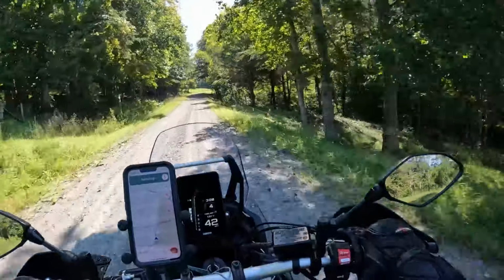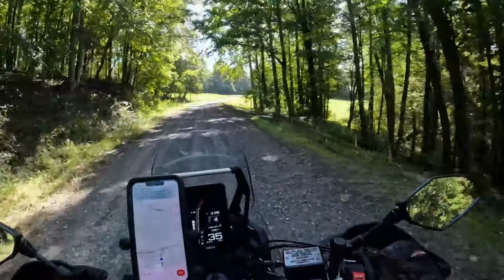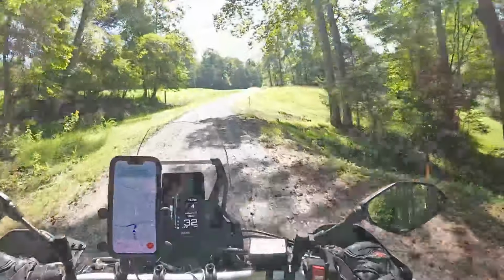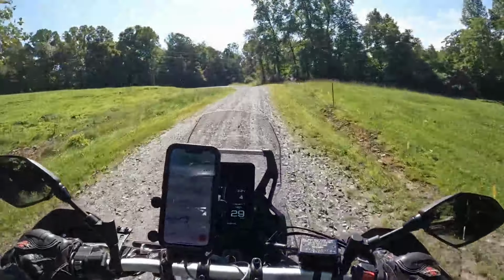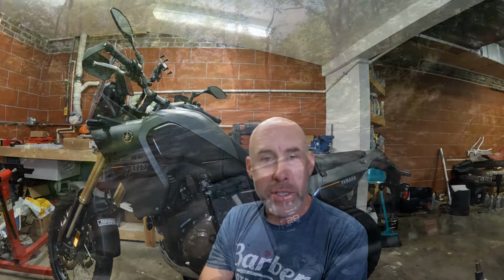I took it on some backcountry roads as well, on twisties, and I was really surprised how good it handled on the twisties. I bet there's quite a few guys that actually put some supermoto style wheels on this, but I haven't really looked into that. And I did take it down some just well-maintained gravel roads, and the bike shined on there as well. So yeah, looking forward to doing some trips on this and seeing where it takes me.